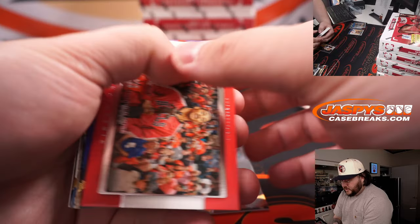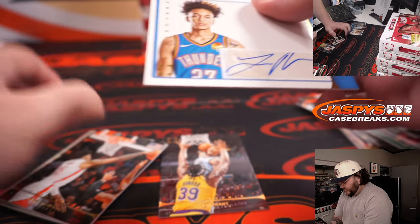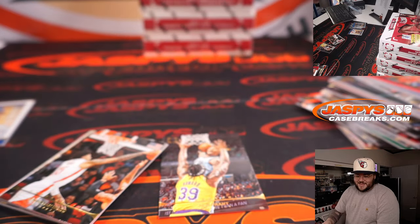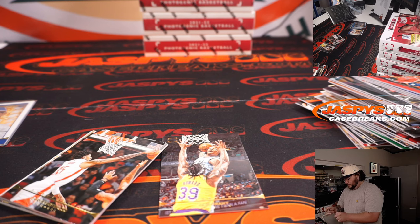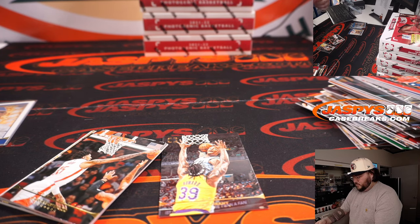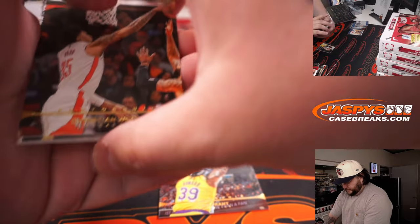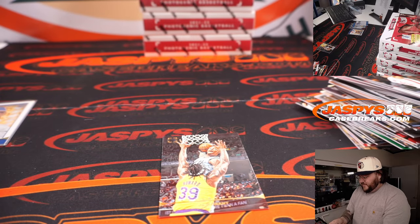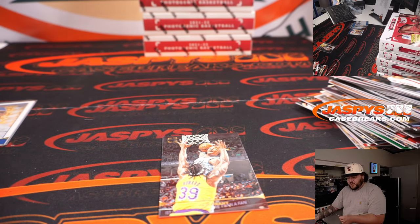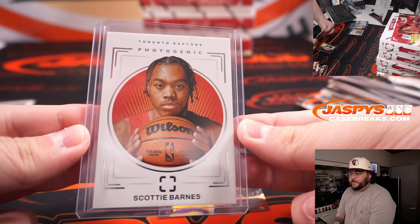Last stack hit for our auto. Trey Mann, rookie auto, for the Oklahoma City Thunder and William Walsh. Trey Mann, our first auto. Nice one to end it there. Photogenic, Scotty Barnes, Rookie Focus. Rookie of the Year, Toronto Raptors, and Eric. Nice one there.